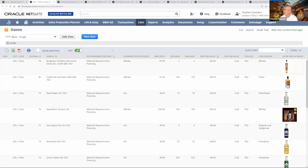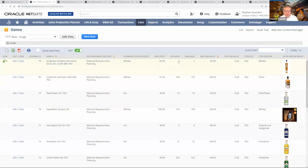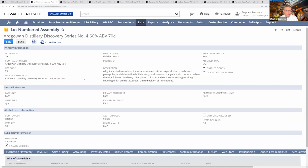We've also got here, you're able to define your physical items that you make, that you sell, and that you purchase within NetSuite. So here we've got some examples of some finished items that we make, and these are a range of fully fledged assembly items. And here we're capturing, you can see, the stock quantities on hand available, ABV values, LPA values, etc. And if we drill into one of the line items, one of the actual physical SKUs in a little bit more detail, here you can see an example of the item card within NetSuite.